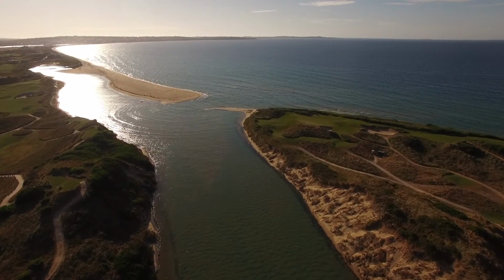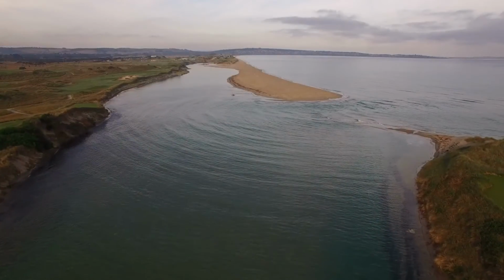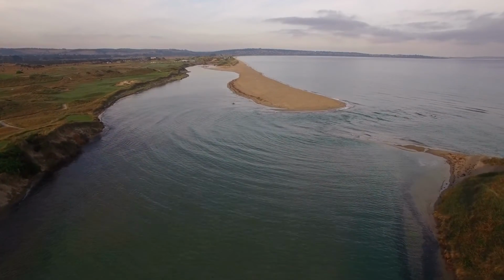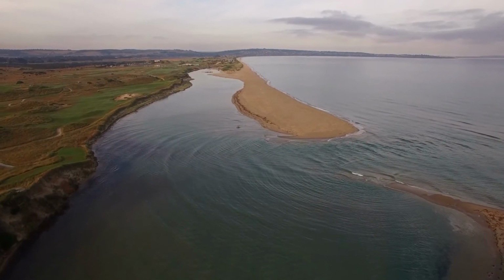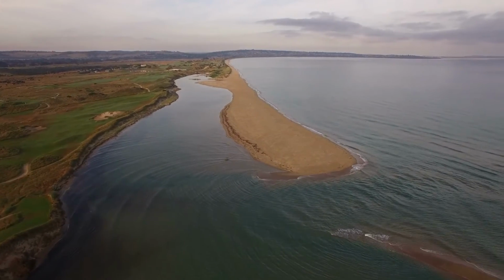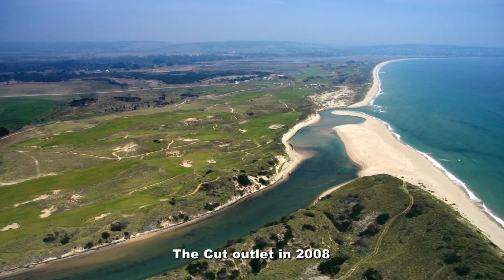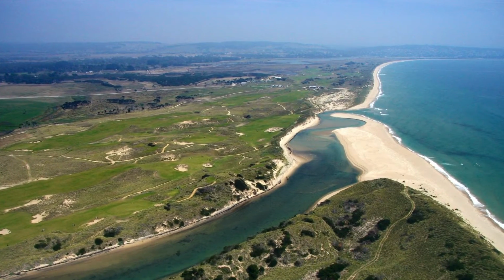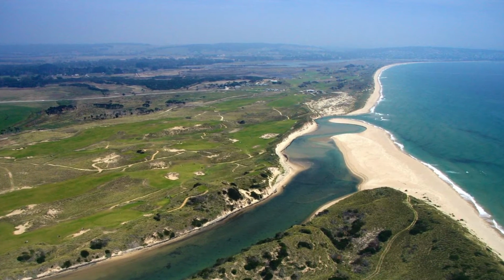Today, the cut is much wider than originally. The dynamics of the competing forces of the sea and water of the Great Forester River are continually changing. The actual outlet of the cut is constantly changing. Over time, the sand being deposited by the sea along the beach forces the outlet further west.